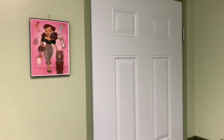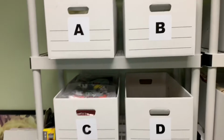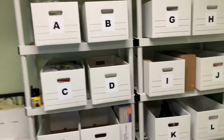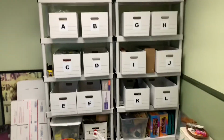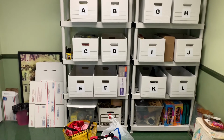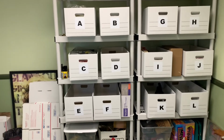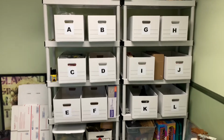Okay, so once you walk in on this wall, I have my inventory system that is still in the process. I got these shelf racks from Home Depot. And I opted for banker's boxes. These are actually the legal size, so they're obviously a little bigger than regular file boxes.